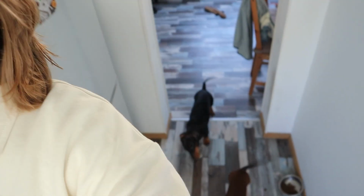Oh, here comes the dogs. Doggies. Here they are. They like my shadow. I can't get anywhere without my dogs being there. Anyway, I'm gonna make something to eat now.